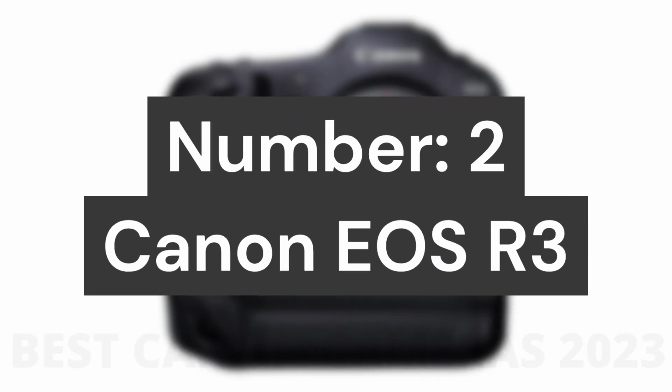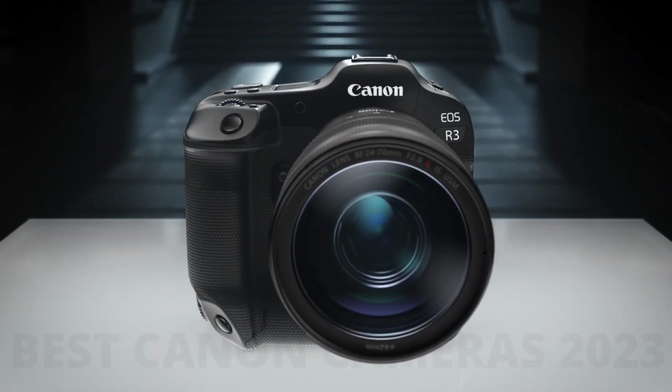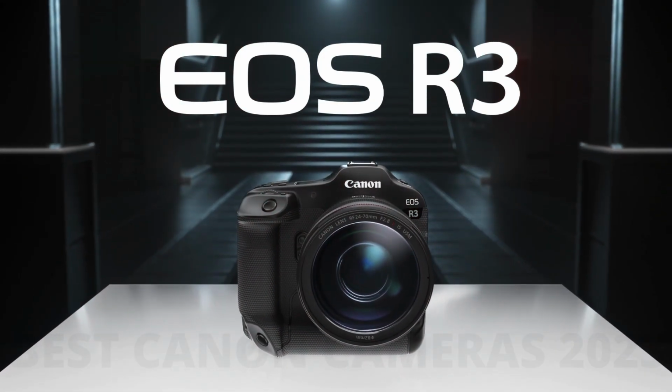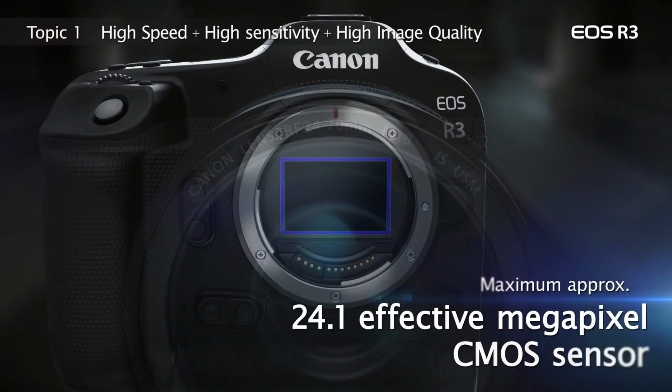Number 2. Canon EOS R3. High image quality with a back-illuminated stacked 24.1 megapixel full-frame CMOS sensor. Digic X image processor with an ISO range of 100-102,400, expandable to 50 and 204,800.